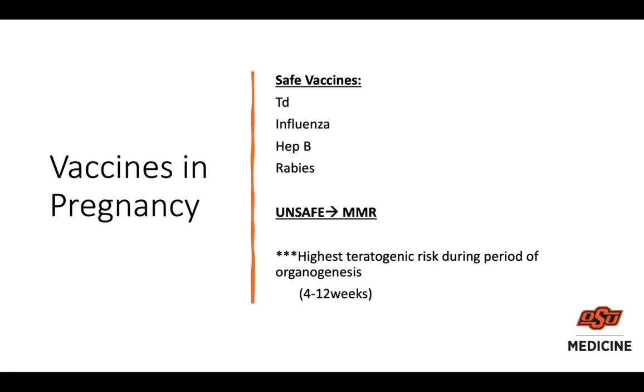And that's really true for anything: the highest teratogenic risk is during that period, 4 to 12 weeks. So when they're taking any medications, or we say, hey, don't smoke marijuana or drink alcohol, right? Kind of frowned upon, but definitely something they need to be aware of, because they don't think about that. Or even ibuprofen, which is a big one for later in pregnancy.